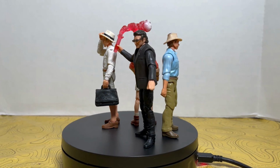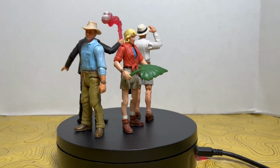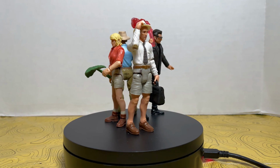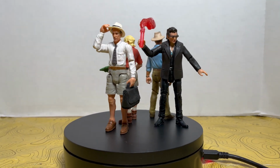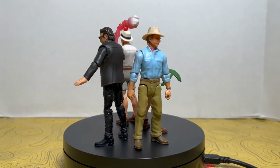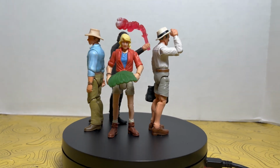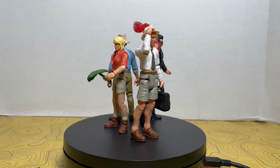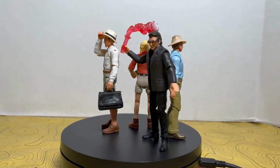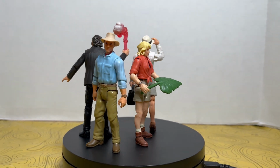And here at number 7, we have the Hammond Collection human figures. Before you guys point it out, I know that Alan Grant is from the Legacy Collection. The Hammond Collection Alan Grant is in storage, and I cannot take him out at the moment. Anyway, the Hammond Collection humans are stunning. They really capture the look and likenesses of the actors. They capture the character in any moment that you want. The faces and everything about them is absolutely great.